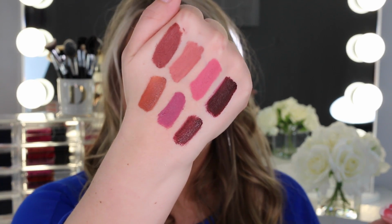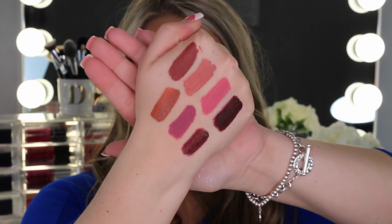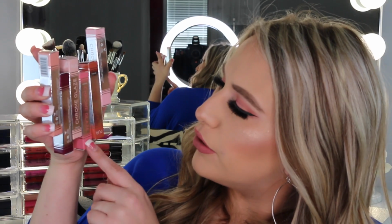So that was a very long wear test. I think I was at work for like 10 hours that day. It was a long day. So yeah, if you've been looking at these, I did really like the shades that I wore. I cannot attest for the dark shades. I haven't tried those out yet, but just from the ones that I have worn, they did have a pretty long wear time. Okay, the last ones are the Chrome Glaze Lip Glosses.